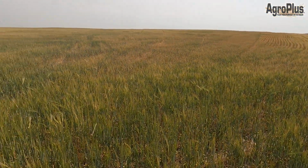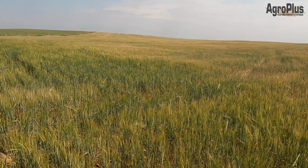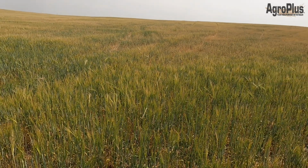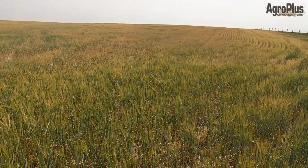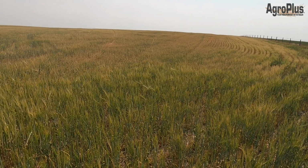And this field is now in dough stage, and it is rapidly drying down. Very, very severe drought stress in a lot of the area. So it's not really worth a second application to top up that coverage at this point. Most of the field, there's very little green left to eat at this point.